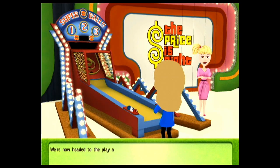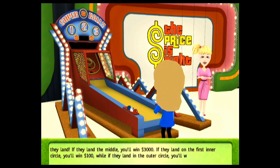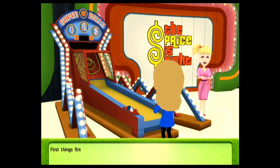Okay, we're now headed over to the play area where you can throw the balls you've won to win cash. You'll throw the balls you've won towards the circles. The money you'll earn depends on where they land. If they land in the middle, you'll win $3,000. If they land on the first inner circle, you'll win $100, while if they land on the outer circle, you'll win $50. If they land outside, you won't win any money. Good luck. First things first, here's a practice ball so you can test it out.